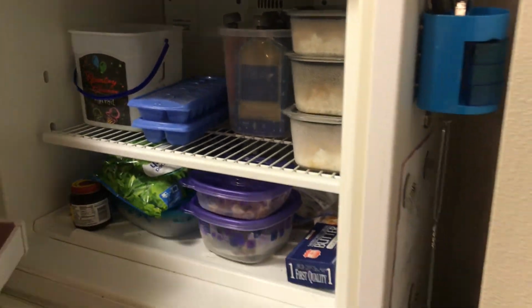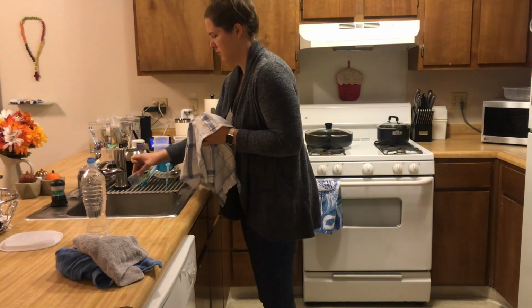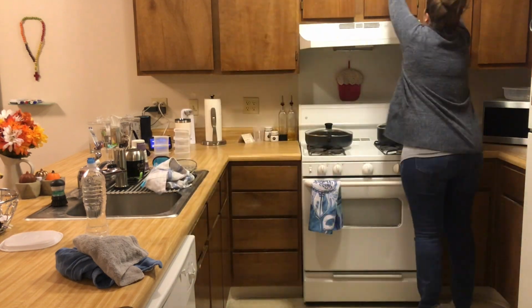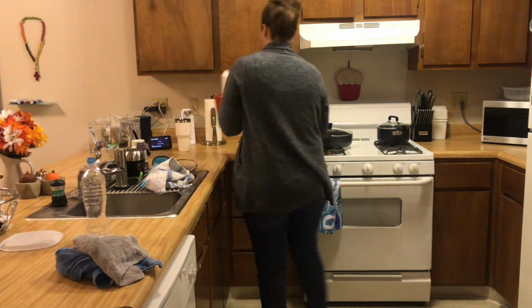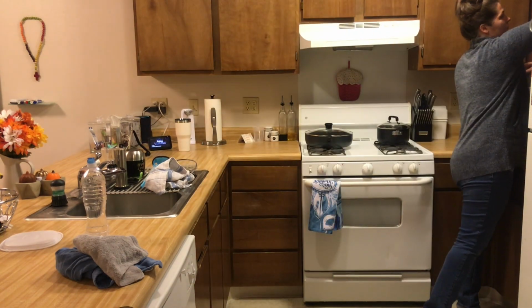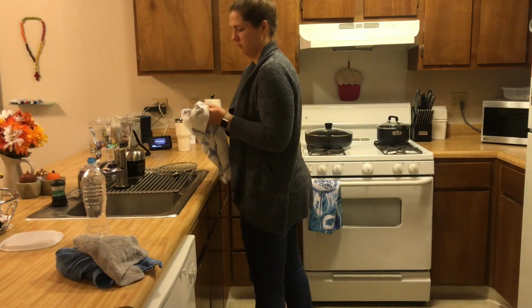Next, I moved on to the dishes. I figured I would wash out the baby food containers to reuse them later, either for snacks for Aubrey or for her to use them as toys. She's in a stage where she likes taking off lids and putting them back on, so these are perfect for her. In general, I like to reuse plastic containers at least once or twice before I get rid of them.